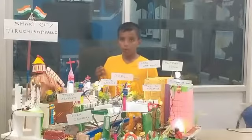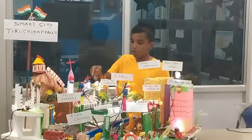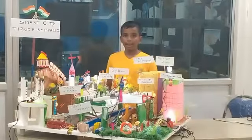I have used some components from my lab. The components are a power supply board, motor, fan, LED board, IR sensor, and battery. Let's see the demo.